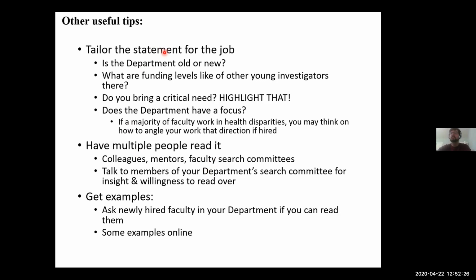You might want to highlight in your summary statement, I'm looking for a permanent home for my career and I want to attach myself to this rising department. What are the funding levels like of other young investigators there?